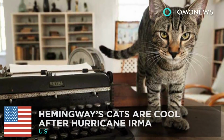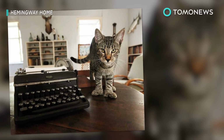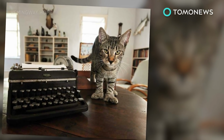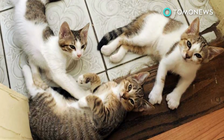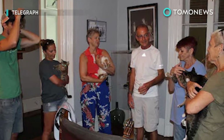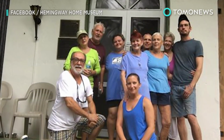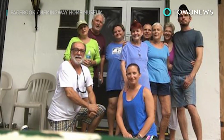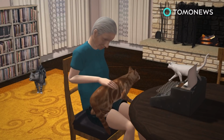Hemingway's cats are doing just fine after the storm. All of the descendants of Ernest Hemingway's cats avoided a catastrophe down in the Florida Keys and made it through Hurricane Irma with all toes intact. The 54 6- and 7-toed cats, along with 10 brave workers from the Ernest Hemingway Home and Museum in Key West, are all okay. As Irma approached last week, a full evacuation was issued for the Florida Keys.